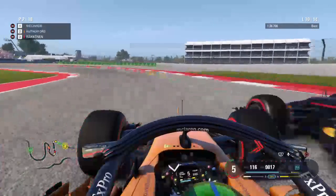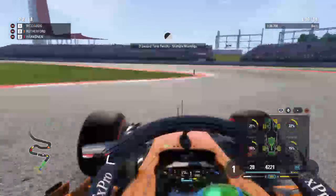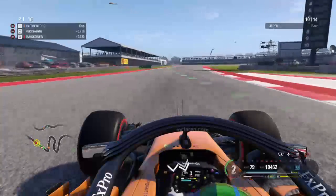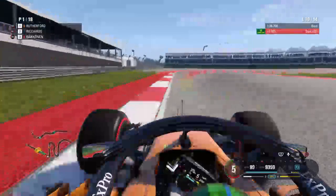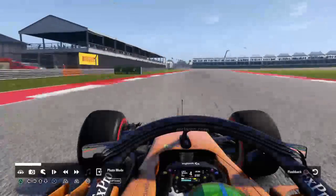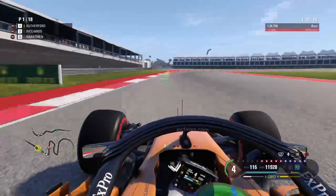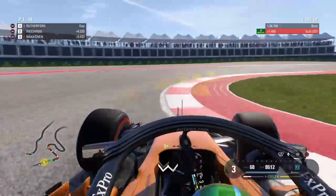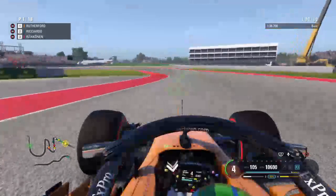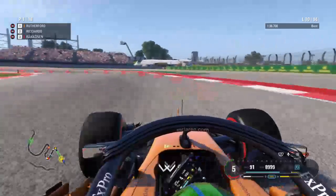Ricciardo looks down my inside, and he spins me out. Daniel Ricciardo has crashed me out. And let's just say that's not going to be happening. Ricciardo wants to crash me out. Oh, the stewards are just so dumb. They're so dumb. Is that a corner cut, eh? Really? Nice, guys. Good job.